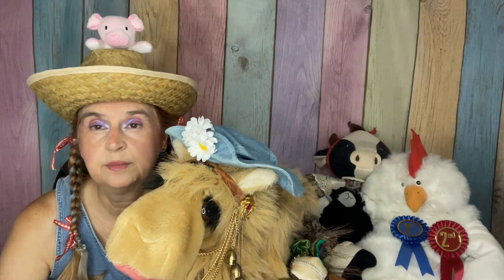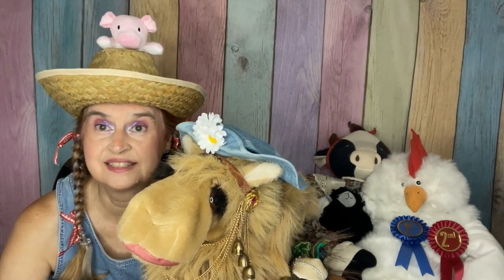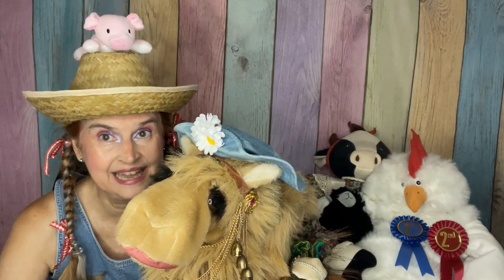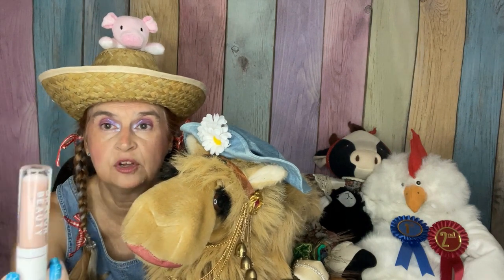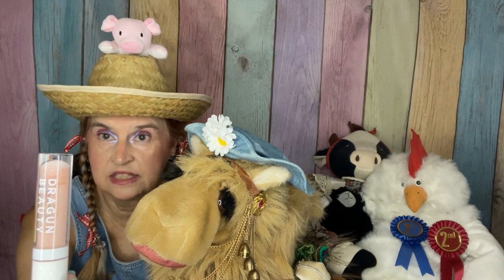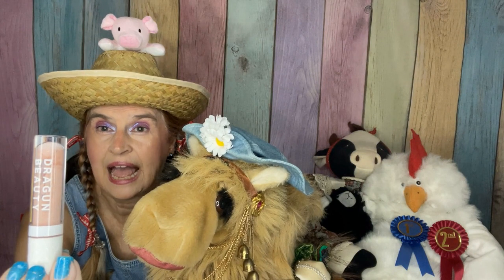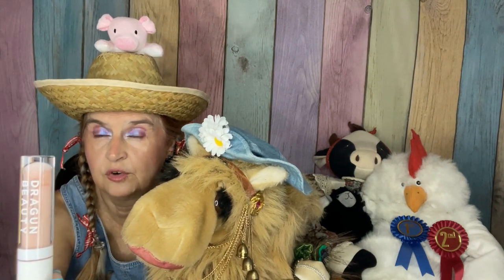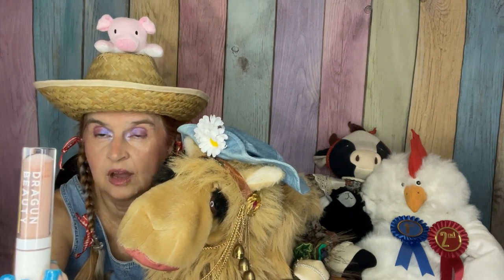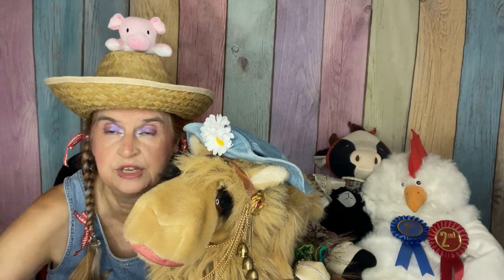Next up in my put on a happy face, I need a color corrector under my eyes. So I have actually found two that I like. One is from Dragon Beauty. It goes on nicely and it does its job. This is a doe foot applicator. I think I prefer a doe foot over a brush. However, they are both going to get blue ribbons here. So this is the doe foot applicator from Dragon Beauty.